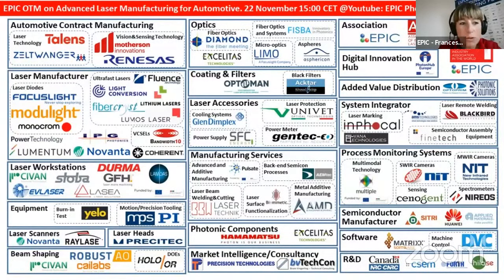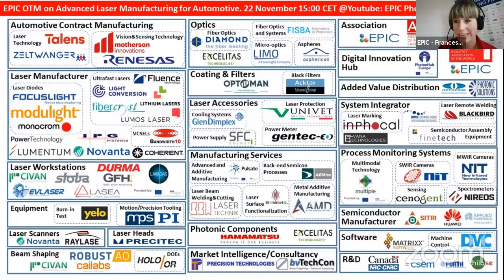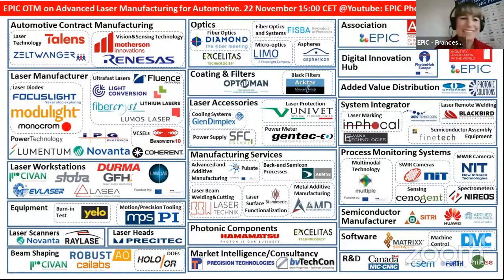And as you see, we have some automotive contract manufacturing representatives who will have to be ready to answer a lot of questions. So be prepared, all of you. Because we talk about laser manufacturing, we have automotive manufacturing and laser supporting it. We have a lot of laser manufacturers that signed up and are here. I've seen many of them already: ultra fast, not so fast, CW, diode, even VCSEL. So you are very welcome to ask all the questions and propose your ideas to the audience.